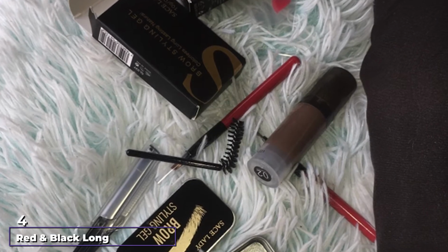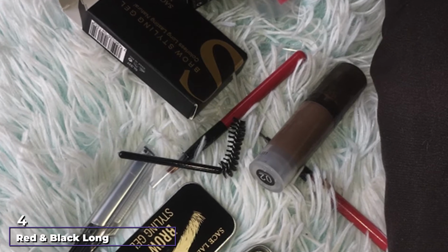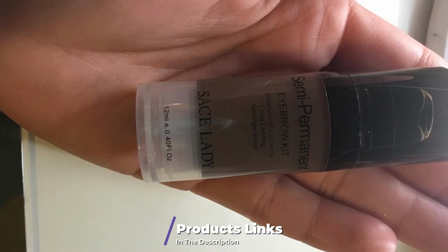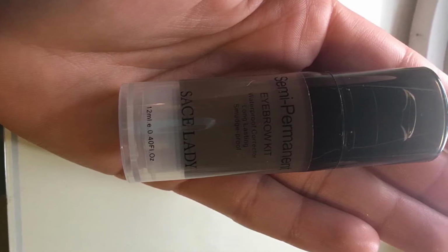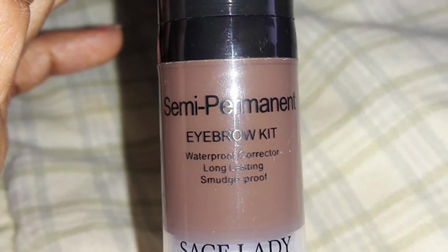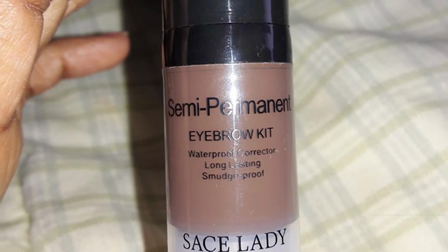Next at number 4, we have Red and Black Long-Lasting Eyebrow Gel Kit. Red and Black is a highly pigmented professional eyebrow tinting kit that promises more defined eyebrows. The tint includes 2 sets of brushes for filling and shaping to ensure professional use even at home. It is formulated with a pigmented wax and has a creamy gel texture to give a natural look.